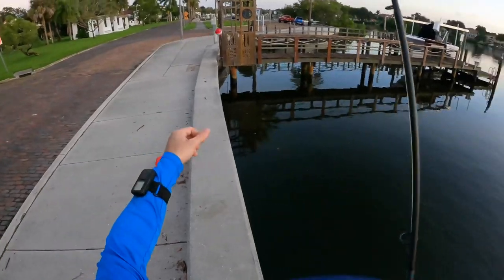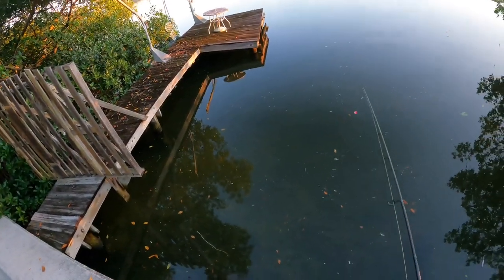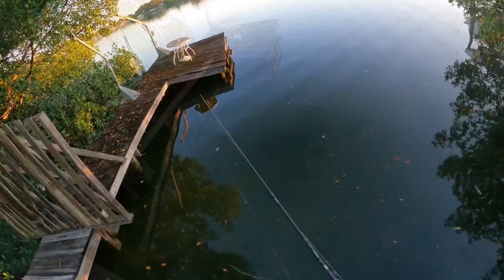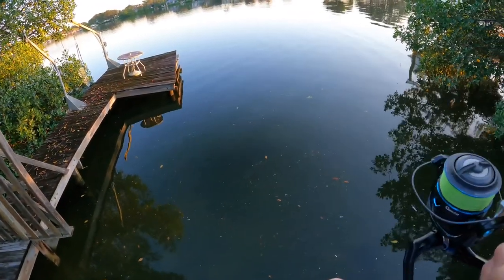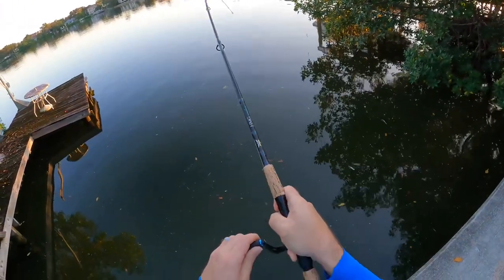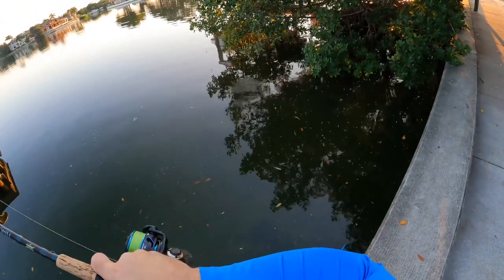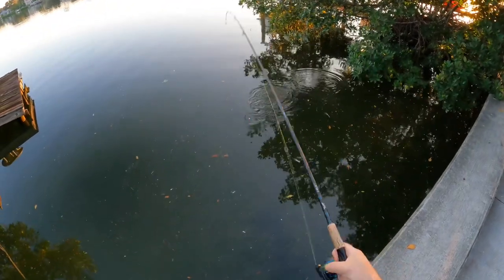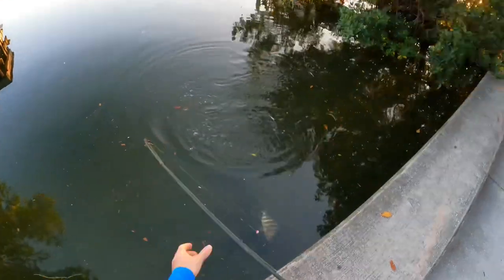Whoops. Missed that one, y'all. Oh yeah, ton of sheepshead right here, y'all. There we go, y'all. There's one. That'll get us started. There's our first sheepy of the day. All right. Feels decent. Got a little pepper to him. I'll see if he's a keeper. Yeah, he'll keep.